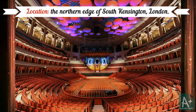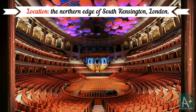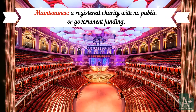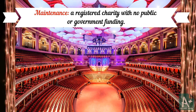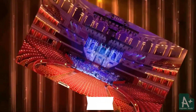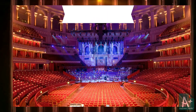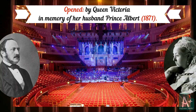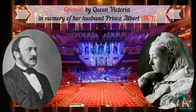It is located in the northern edge of South Kensington in London. The Albert Hall is a registered charity with no public or government funding. There are 5,267 seats there. It was opened by Queen Victoria in 1871 in memory of her husband Prince Albert.